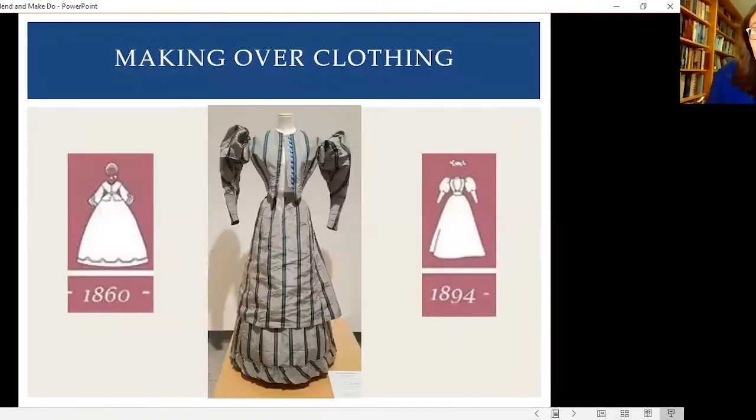And then finally, another aspect of remaking clothes is literally to take it and rip it apart and reconstruct it. This was something that happened quite frequently too, as silhouettes and fashions changed. There's a lot of usable material, especially from the 1860s era, where you might have 8 to 10 yards of fabric in a hoop skirt that's still perfectly serviceable, even if it's not fashionable. And so that's exactly what's happened in this dress in our collection.